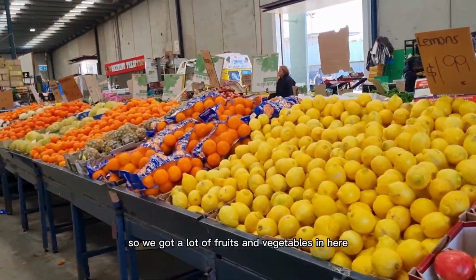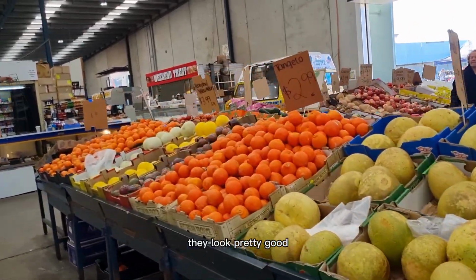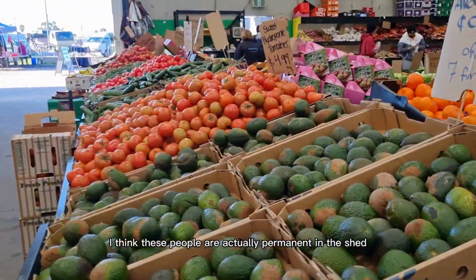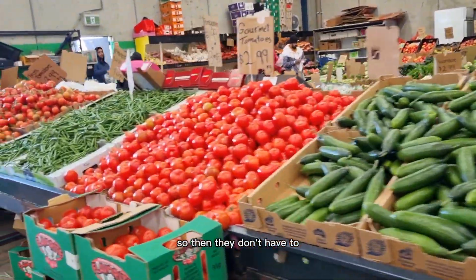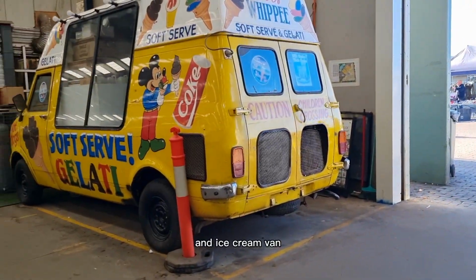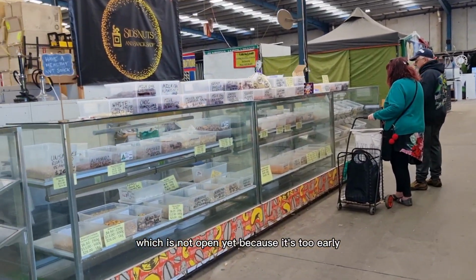So we've got a lot of fruits and vegetables in here. They look pretty good. There's lots of stuff you can buy in here actually. So I think these people are actually permanent in the shed, so then they don't have to pack as much as the people outside of the shed. And the ice cream van, which is not open yet because it's too early.